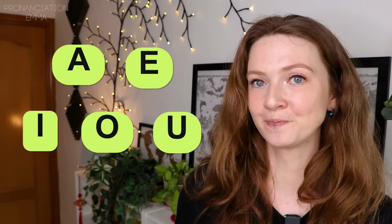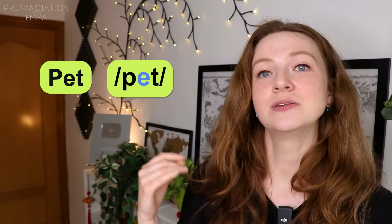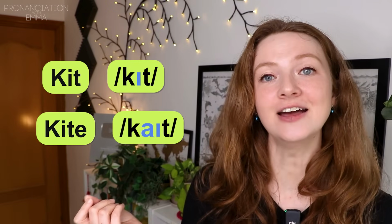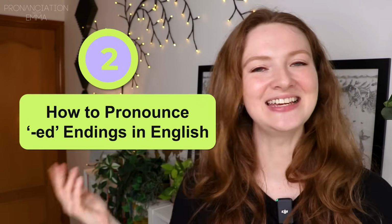However, what does happen is the vowel sound in the middle of these words changes so that it becomes the same pronunciation of how we say it in the alphabet. For example, A, E, I, O, U. So mat becomes mate, pet becomes Pete, which is a man's name, kit becomes kite, cod becomes code, and cut becomes cute.